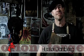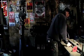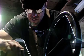I'm Hunter Dahlberg. This is Orion Forge, local blacksmith shop here in Bend, Oregon. I do a mixture of a lot of furniture. I make a lot of tables, and I use a lot of reclaimed wood on the tables, and there's all kinds of cool wood around, and I managed to find it and scavenge it and dress it up into a nice tabletop.